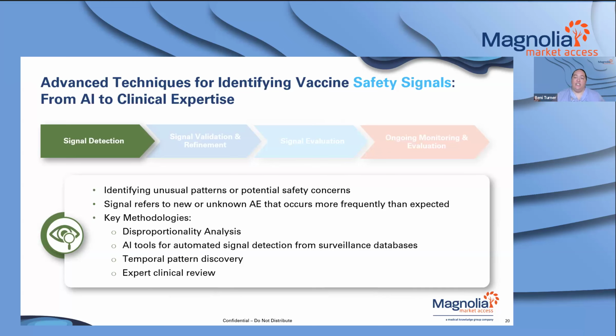So the signal is referring to an unusual pattern, potential safety concern that appears more frequently than we're expecting after a vaccination. It could be something entirely new, or it could be a known adverse event that's occurring at higher rates than we would expect. Importantly here, detection does not equal confirmation. So this is the start of the process. The signal should become then a hypothesis, which promotes deeper investigation, which will funnel into the later stages of this life cycle.